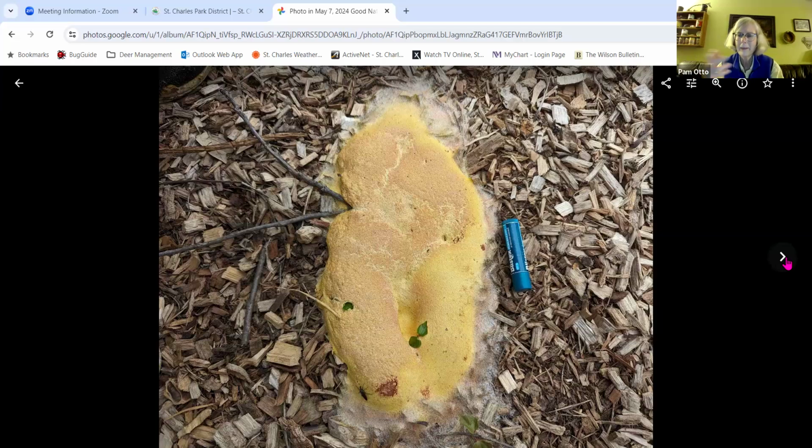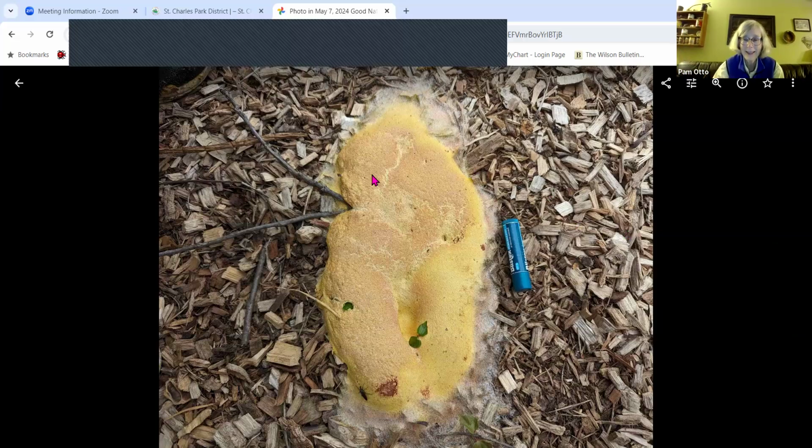It doesn't, like, some of these things have a season like spring or summer or fall. This can pop up pretty much anytime, especially if the conditions are moist, and it kind of creeps its way across the wood chips. I did have a lip balm with me that day, so you can get a sense of the size. This was one of many of these slime molds that were growing there in the relatively freshly laid wood chips. The playground at Delnor Woods is brand new this year, so when they finished it, they put down fresh chips that clearly were carrying the spores for this mold.